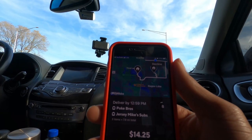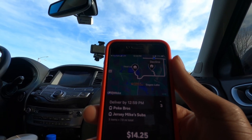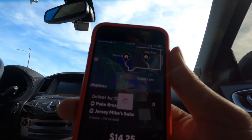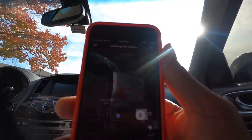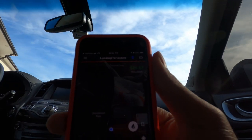This one coming in right here. It's about to go away, but it's $14.25, and it's only 7.9 miles, which is actually not bad. But this one takes us outside of the zone, which means we'd have to drive all the way back and get in the zone. So it's going to mess up our flow, so we're going to pass on this one.